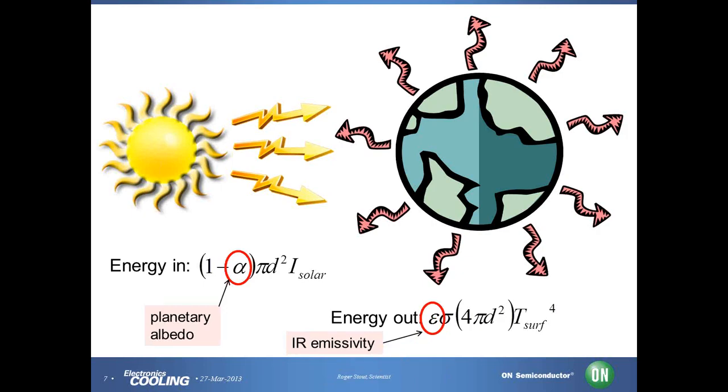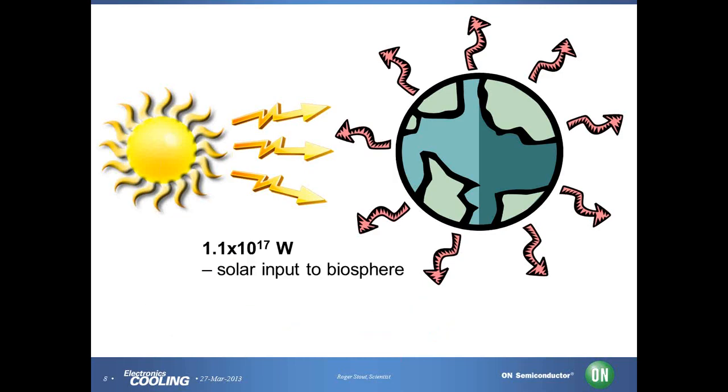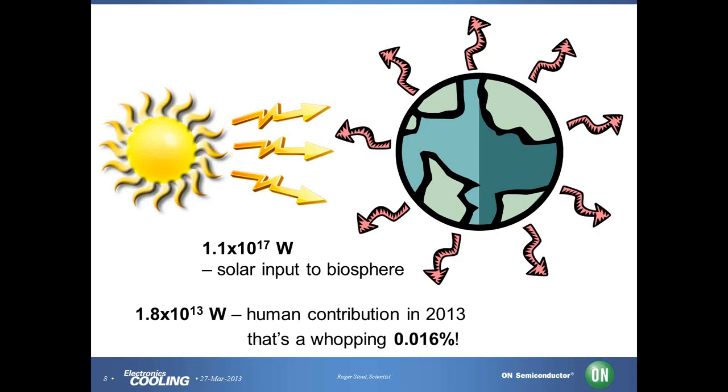If you're like I was before I did this analysis, I knew energy consumption growth was bad from a resource and environmental pollution perspective, but not from a raw energy perspective. Well, here's the truth. Leaving us out of the picture, energy in comes from the sun, and it's very well quantified at 1.1 times 10 to the 17th watts, a number that probably doesn't mean much to you off the cuff until we compare it against our human contribution, which is 1.8 times 10 to the 13th watts. That's the anticipated 2013 global power consumption of the human race.